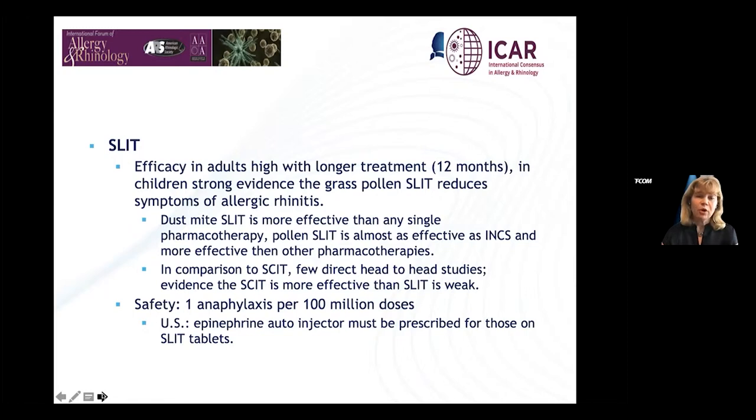And they have to be followed at least 8 hours because there's a delayed reaction. Delayed reaction can happen and cause, again, especially low airway symptoms. Most reactions that are dangerous are patients with asthma, and it's important to ask that patient's asthma is well controlled before giving your shot. Sublingual immunotherapy has never killed anybody, has reported few anaphylactic reactions, but nothing that's been fatal.